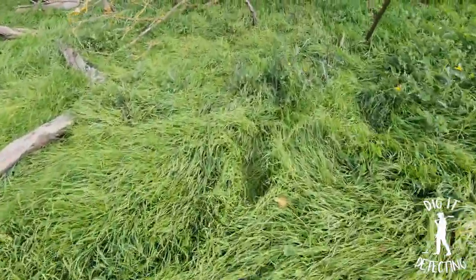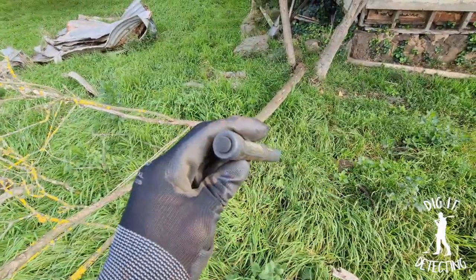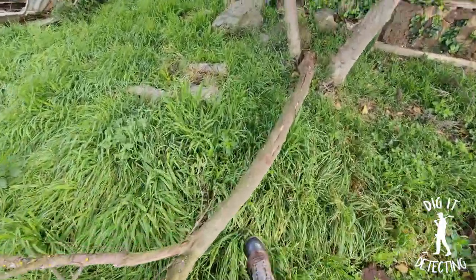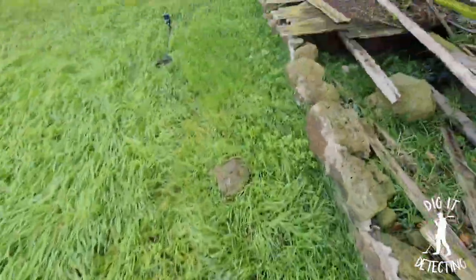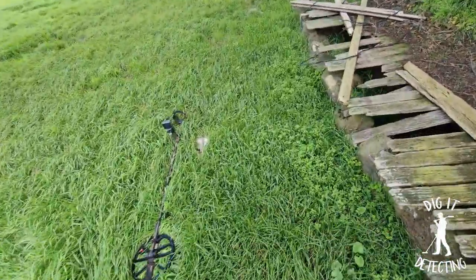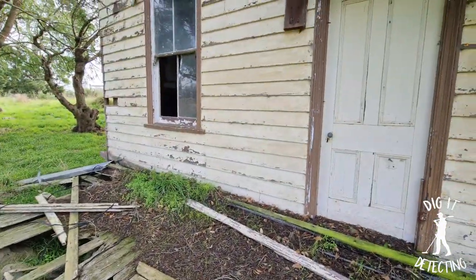So guess what I'm doing? Cha-ching! Found a torch. We're going to go inside. I just had a quick swing around with the detector, but we're going to try and get inside somehow. So stay tuned. Okay, we're inside. Check this out, would ya?